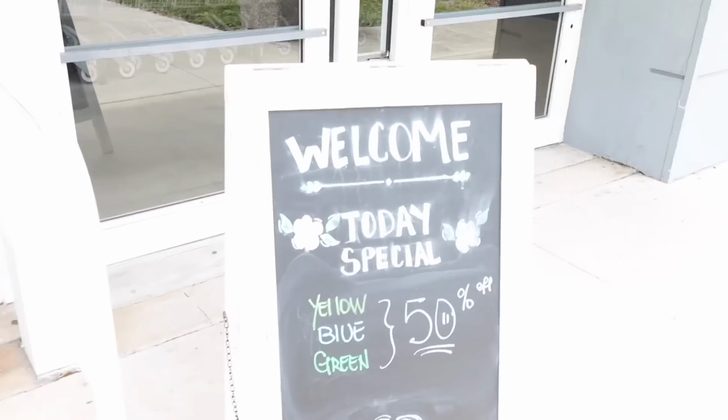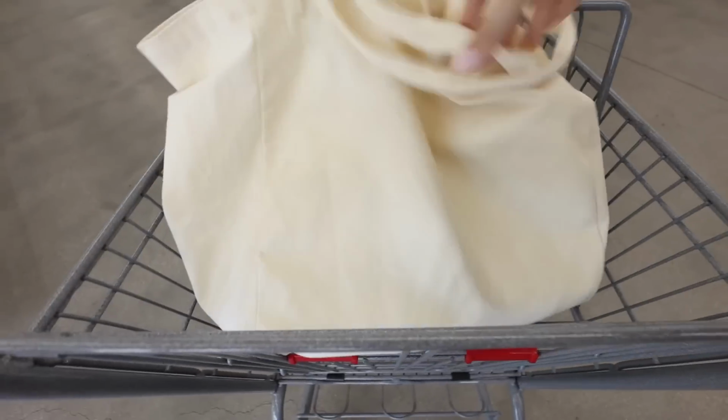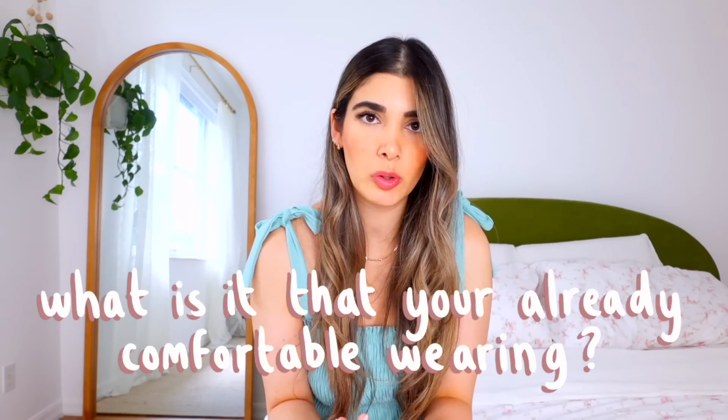Starting from zero, we're gonna be doing all of this together. The first step in discovering your personal style, you're gonna conduct a self-assessment. Think about what is it that you're already comfortable with wearing. For example, when it comes to me, recently I've decided to take upon myself dressing a little bit more modestly.